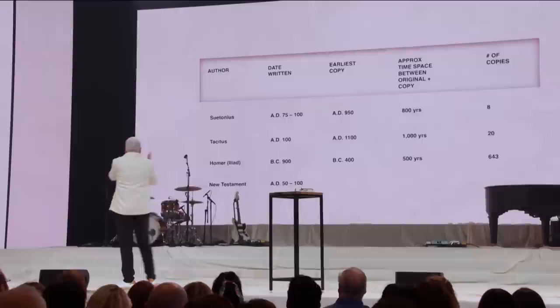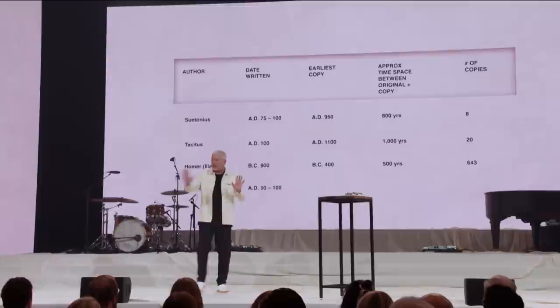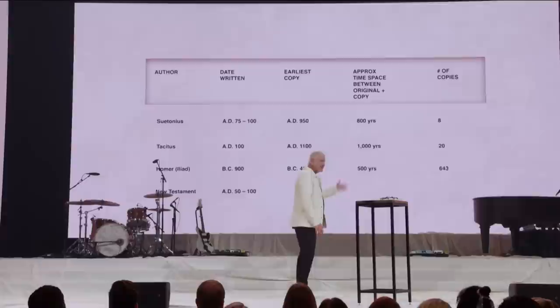And the earliest copy we have is 950, meaning there's an 800-year gap from the copy we have to the original. But then you want to ask the question, because we're going to look at these copies so that we can see how close are all these copies to each other to give us the textual purity of this manuscript. And for Suetonius, we have 8 existing copies of his work.